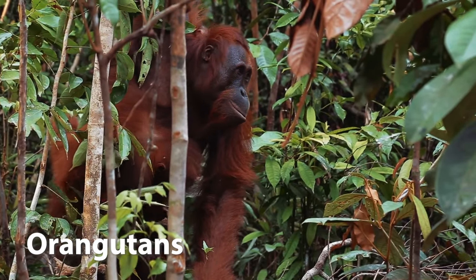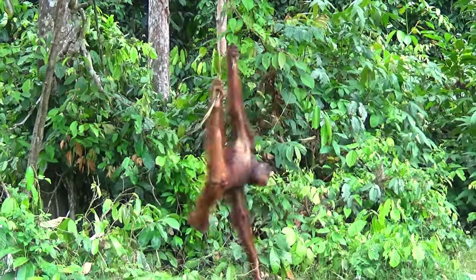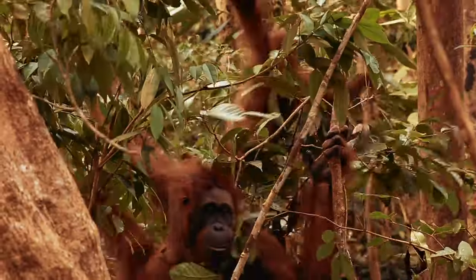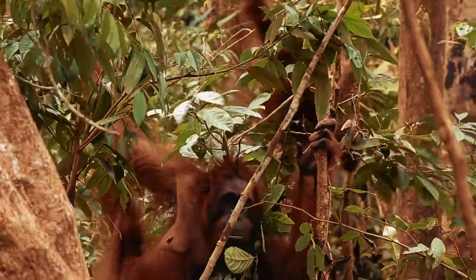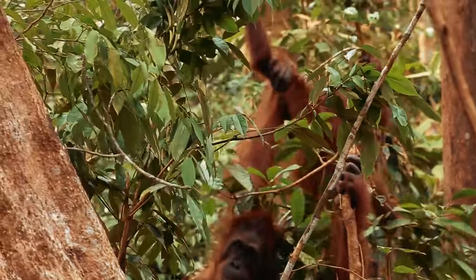Orangutans. The orangutan is one of the most incredible rainforest animals. These amazing orange-reddish apes make their homes high up in the trees of Southeast Asian rainforests.